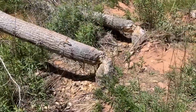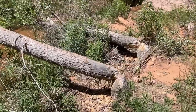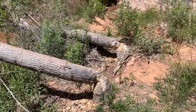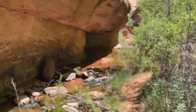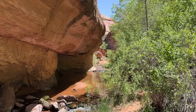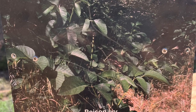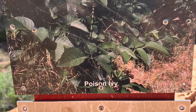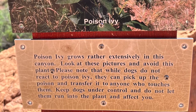Cool, I wasn't expecting this, but it looks like they got some beaver activity. See these beaver tree cuts, it looks like. And there was already one down there, but there's some more here. Pretty cool. More views from the trail. Grandstaff Canyon, outside of Moab, Utah. So while you're on the trail, watch out for this stuff. That is poison ivy. Leaves of three, let them be.